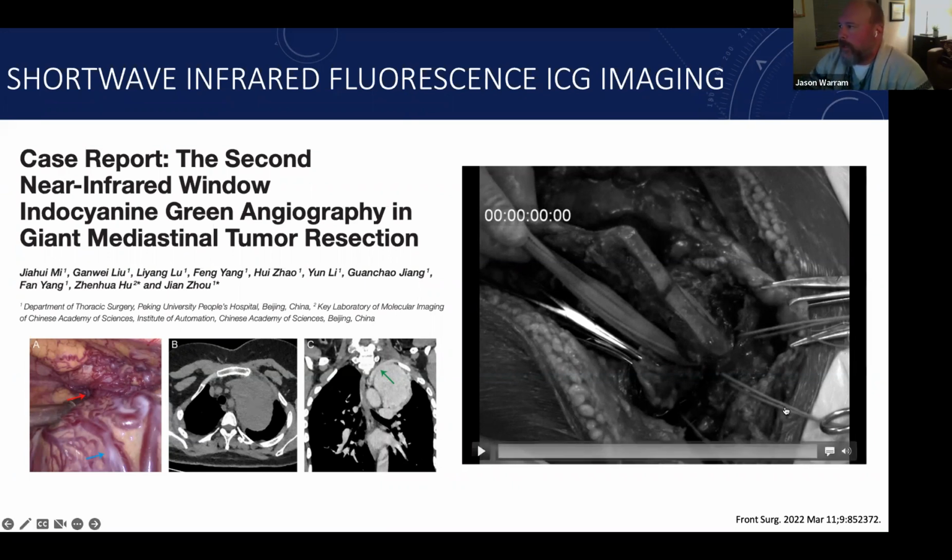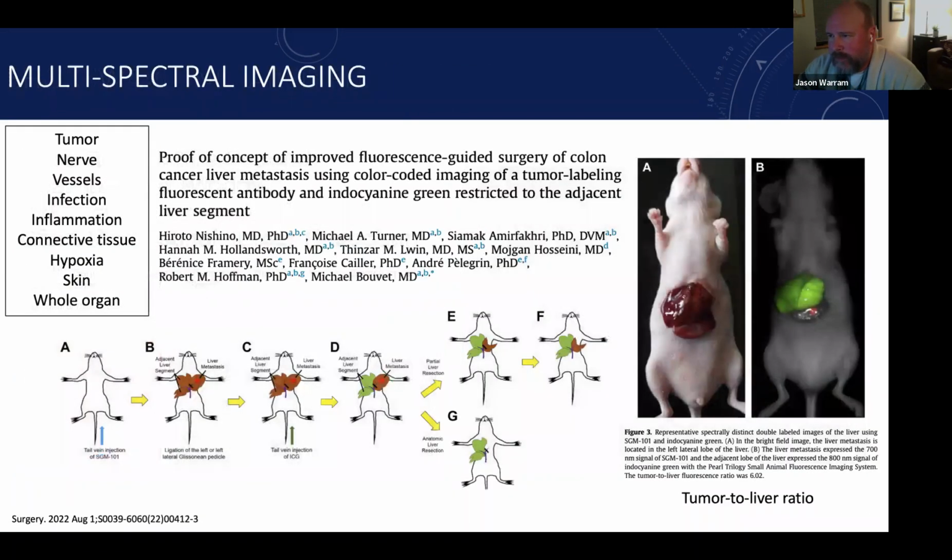So moving on, the next thing I wanted to talk about was multispectral imaging, which over the last 10 years, there's several groups that have been experimenting with this, using tandem agents that will highlight, say, nerve or disease together. Here's an example of Michael Bouvet from UCSD, who's done a study highlighting the use of multispectral imaging with agents that highlight background tissues in order to elucidate tumor-specific targeting imaging.